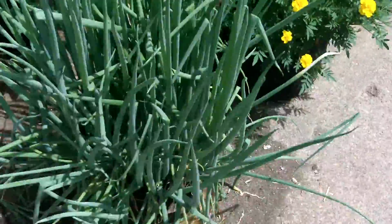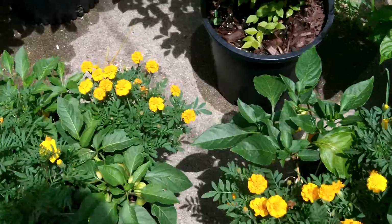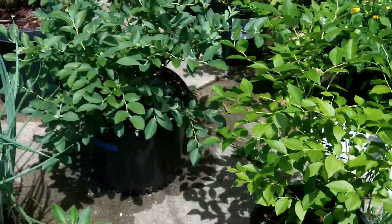More onions. It's really densely packed. That little blueberry looks like it'll be ready tonight. Only a handful on these young plants.